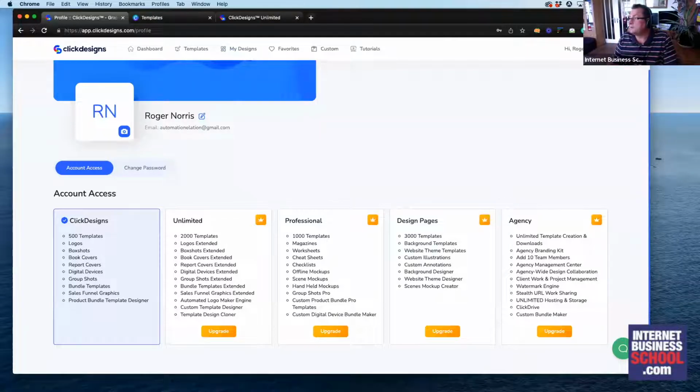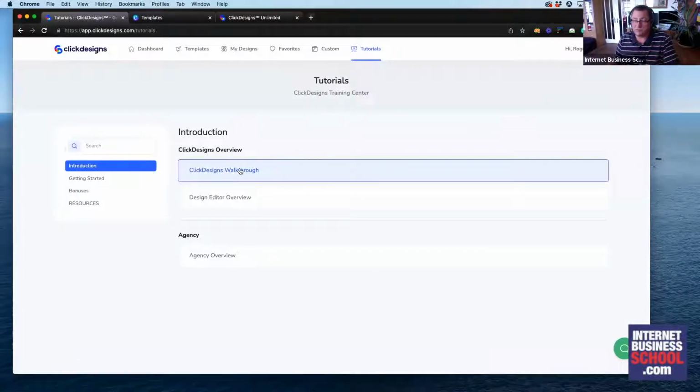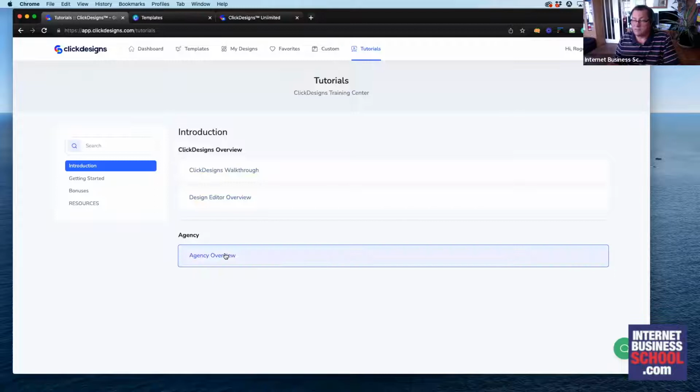So basically up in the settings at the moment, really nice and simple. They are adding more functionality as they go along. There are tutorials as well, so you can straight away access the walkthroughs and how to design, how the agency bit works. And then there's a bonuses section. I haven't looked in there yet, but I'll show you.